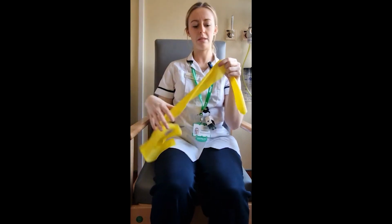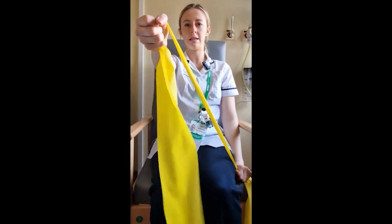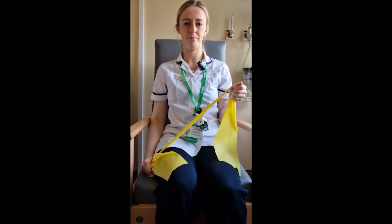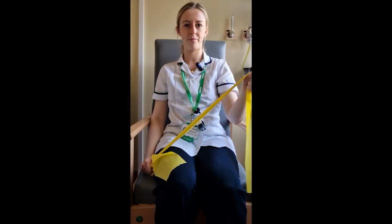Again, you could also hold 2 light weights or your water bottles and give a bit of resistance. Or you can also use the band. So with the band, holding one arm down to your side as you push forwards. And then you would switch arms and push forwards with the opposite. Okay, do a couple more on this arm.